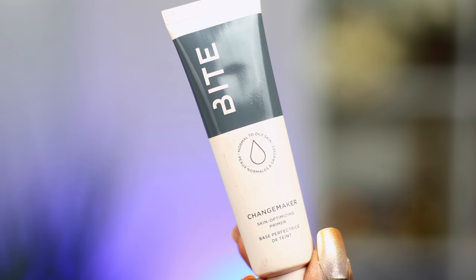I'm really hesitant doing this video because, like I said, I feel like I was sent the wrong box. The box I was sent was part of the Changemaker complexion system, and in that system they have primers, foundation, flexible coverage pressed powders, and then obviously the lipsticks and the lip masks. The primers are called the Changemaker skin optimizing primers, and they have two: a mattifying primer and a hydrating primer.